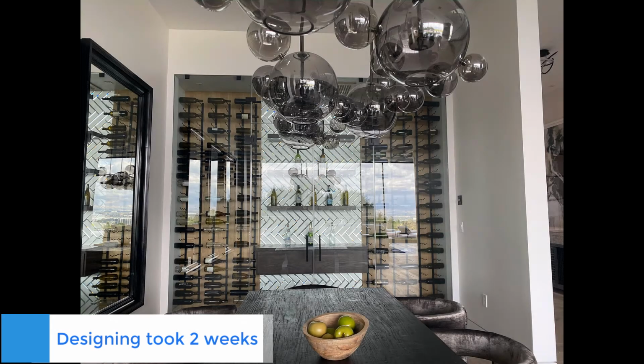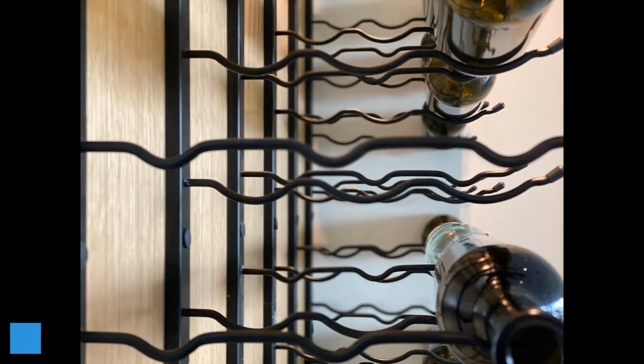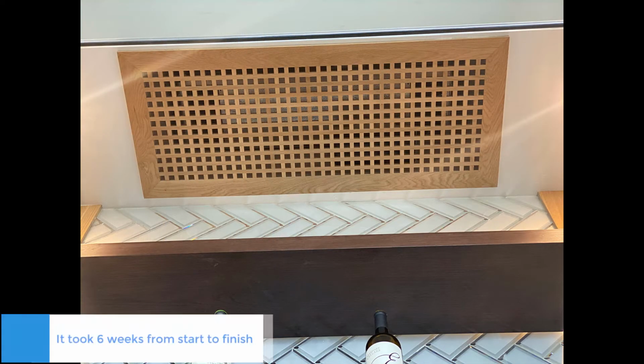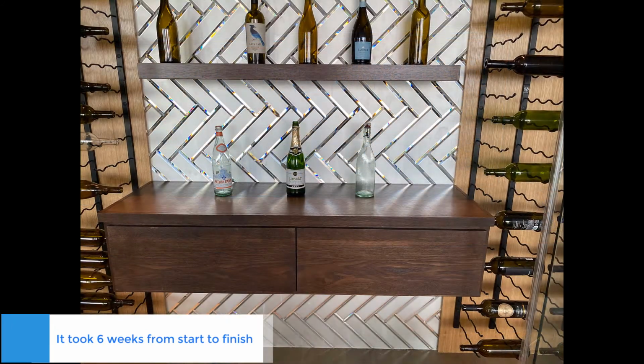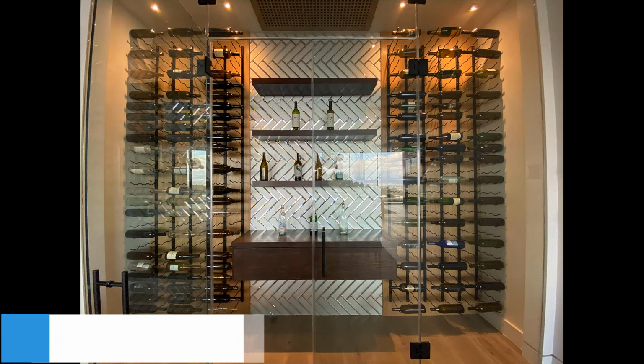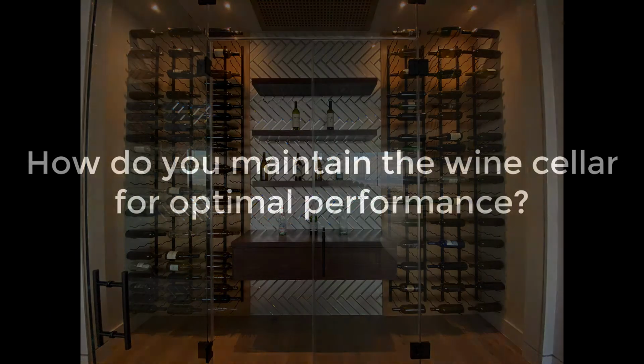Well, the design took about 2 weeks, and with all the different changes inside the builder, we didn't really start working on this for about 4 months afterwards. But once we got going, this design from signed drawings to completion took 6 weeks.